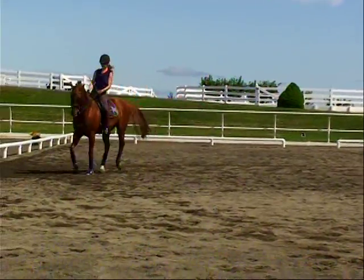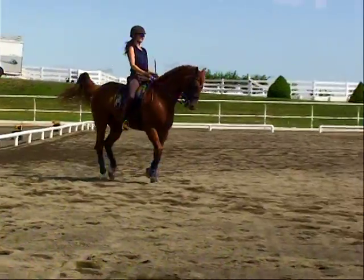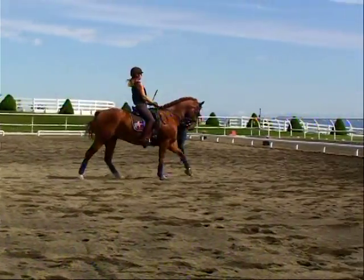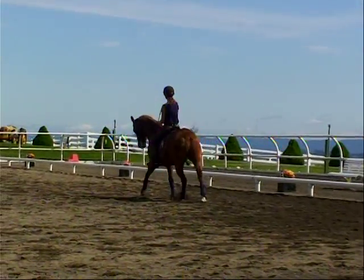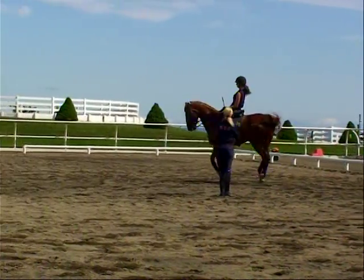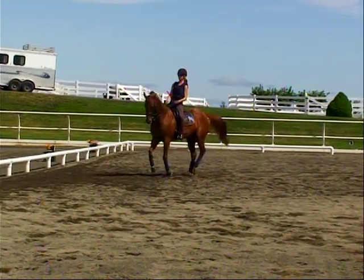And two steps to the left. Don't curl up and look down. Get your chin up and sit. Keep your head up. Your head weighs one-seventh of your body weight. And when you drop it on his withers, he can feel it. Sit up. Good. Now, quarter pirouette left. Keep your head up. Half halt right.